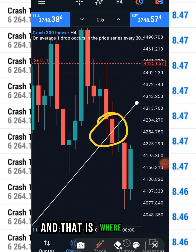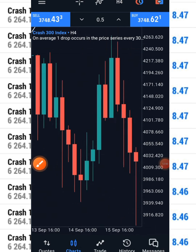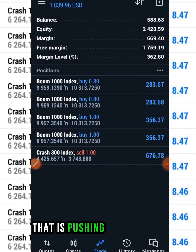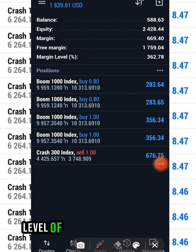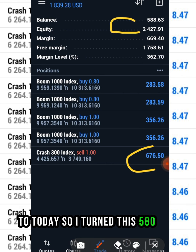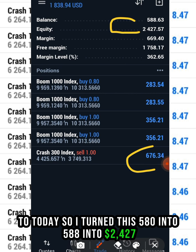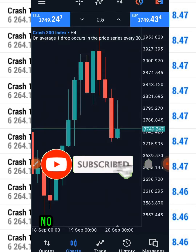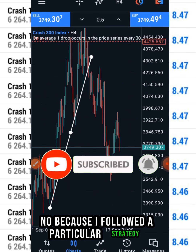And that is where I have allowed this market to be at this point, pushing to this very level, till today. So I turned this 580 into 588 into 2,427 US dollars.